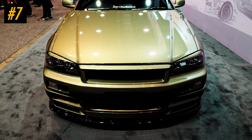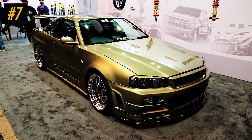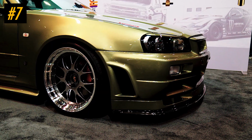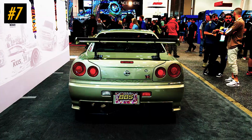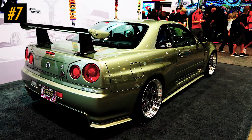In the top 10, we have the R34 at the KW booth. This thing was nasty. They covered it up tonight, but we got some B-roll we'll throw in right here. Top 10, because of the Millennium Jade, and it's a nurse spec too. It's got fire BBS wheels on it. Z-tune fenders too. You can almost see them under the car cover even.